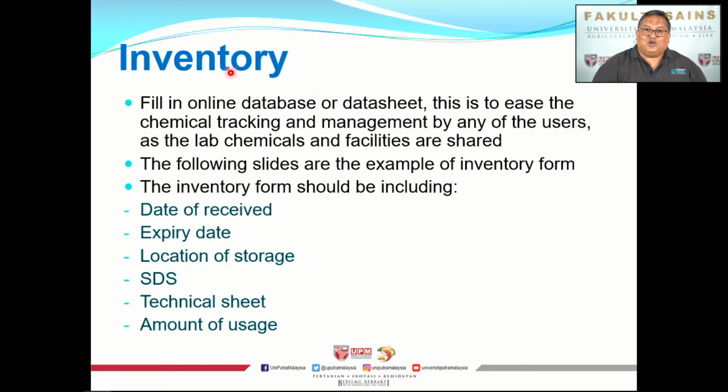Okay, next we want to talk about the inventory. When you have received chemicals in the lab, of course you want to be able to track them. We want to know where the chemicals are and how much we have. So an inventory system is crucial for any lab.